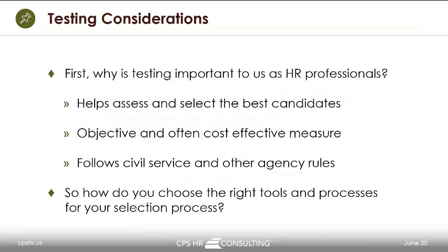Well, it helps us, again, obviously assess the best candidates for the job. Being able to identify the required knowledge, skills, and abilities, and only selecting those that really do possess those knowledge, skills, and abilities. A way of determining that is developing a test based upon content that has been validated after the job analysis process.